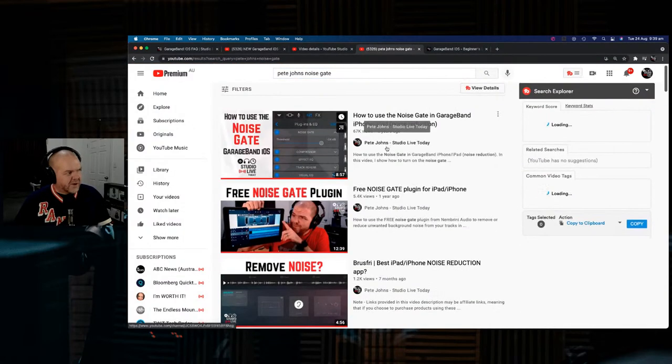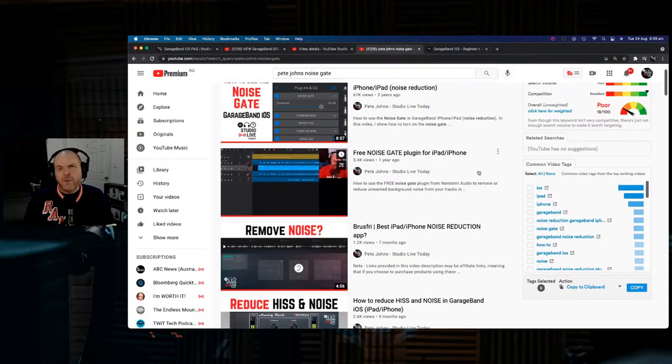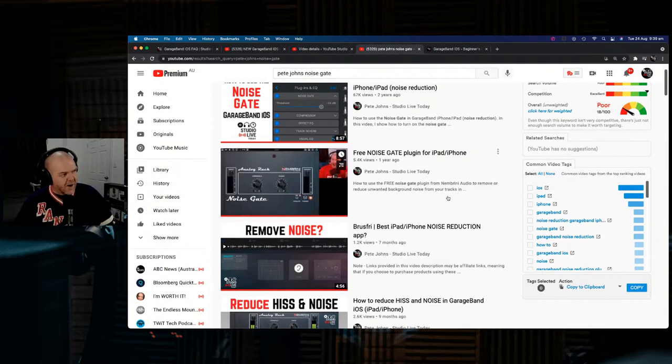Now, a noise gate is different. This one here, free noise gate plugin. Nembrini noise gate. Noise gate's different. Bruce Free actually processes the entire audio file, meaning even when there is audio playing, it's trying to reduce the noise. What a noise gate does is it just cuts the noise or reduces the noise in the in-between parts so that you don't get that background hiss when there's nothing playing. And look, you can do that with automation, or you can do that just by trimming and cutting the audio. But there are another couple of options.